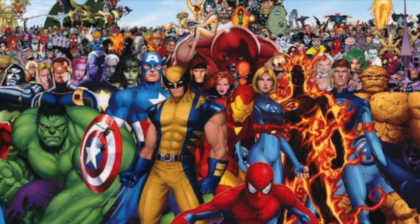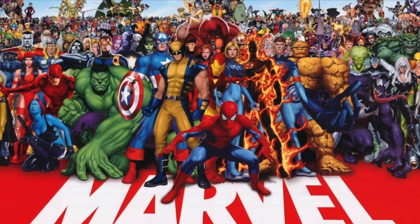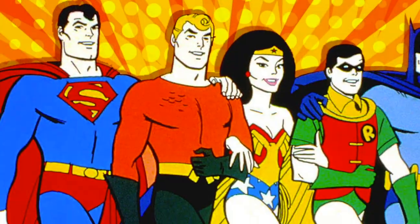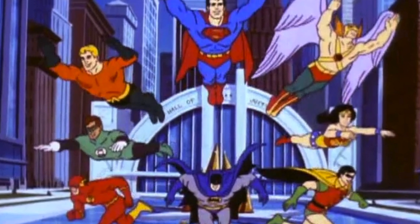When it comes to superheroes, I've always identified myself more as a fan of Marvel rather than DC. Sure, I was very familiar with all the major DC heroes, but this came mostly from watching cartoons as a kid of the Super Friends or Justice League. But as far as comics were concerned, it was all Marvel.